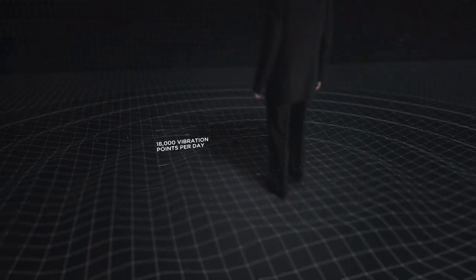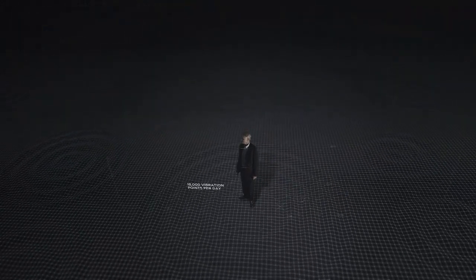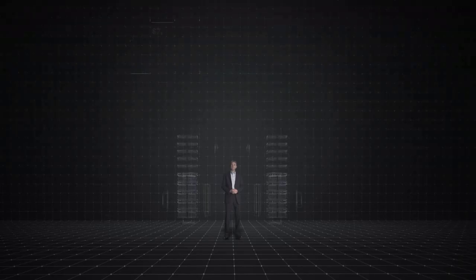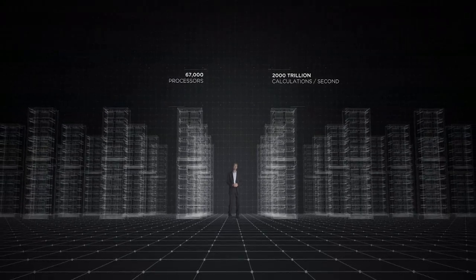We're leading the industry in the application of simultaneous source seismic acquisition techniques. In Libya, for example, we set an industry record by being able to achieve over 18,000 vibration points in one day. And the High Performance Computing Center in Houston keeps us at the leading edge. With 67,000 processors, we're able to perform over 2,000 trillion calculations per second. Now, what that enables us to do is to really push the forefront of imaging technology at a rapid pace.